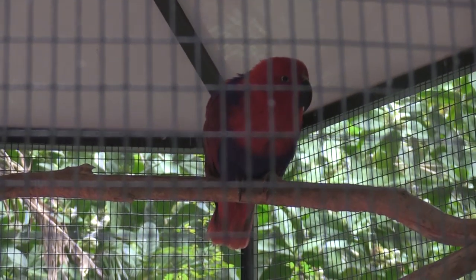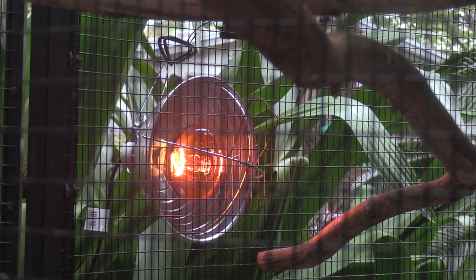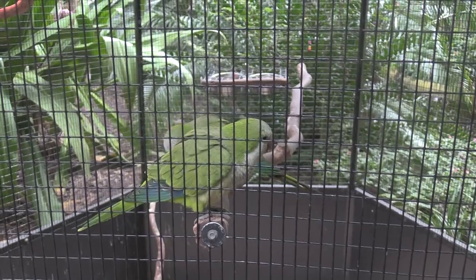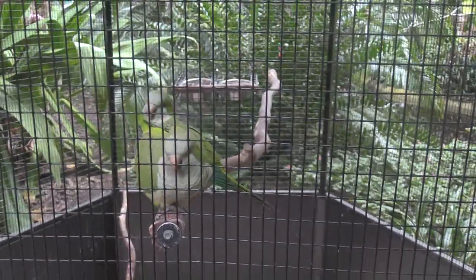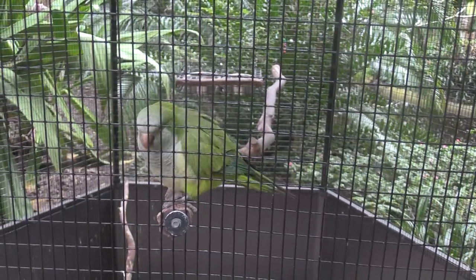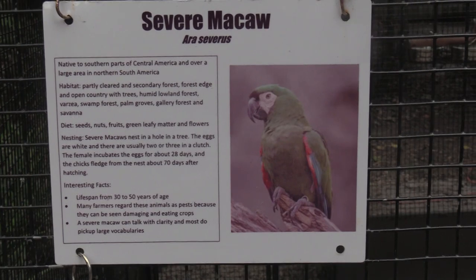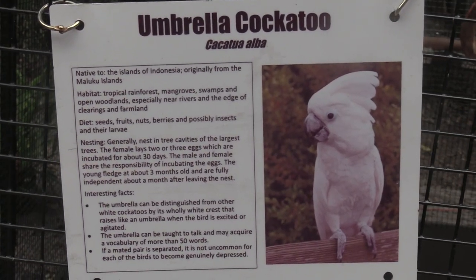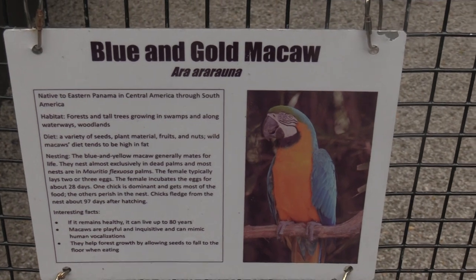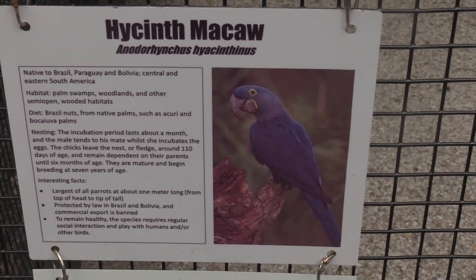Now the birds have heat lamps to stay warm. Hey, birdies. Hi, birdies. Hi. Hey, pretty birds. We got some other types of birds. We got a severe macaw, umbrella cockatoo, more blue and gold macaw, and a hyacinth macaw. Hey, birdies.